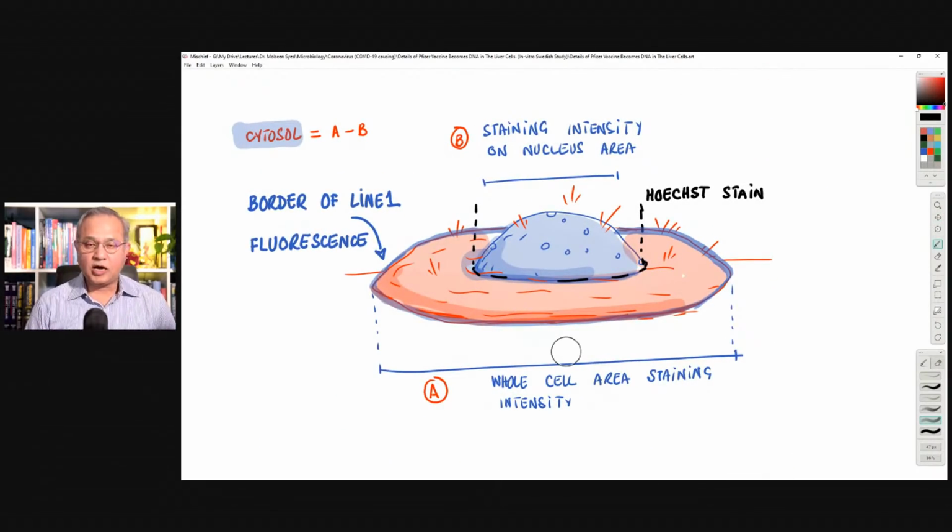Then how do they measure? Do we have RNA? Where do we have RNA? And so on. So imagine this is a liver cell which has the vaccine in it. Then they have put antibodies on it to figure out line 1 proteins, open reading frame 1 protein, DNAs. What will happen is these things will glow because you have attached antibodies to them that are immunofluorescent, or that can become shiny when they are bound. So now what they do is they take this whole cell's area and they measure the total fluorescence from it, or total light coming from it.